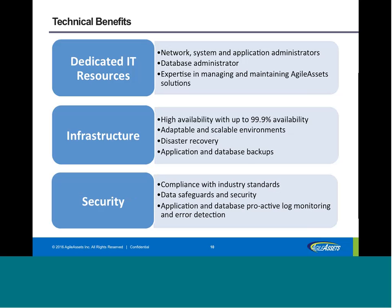And from the security perspective, we have compliance with different industry security standards. AgileAssets Turnkey hosting services have defined data safeguards, and we implement application and database proactive log monitoring and error detection, which helps us to identify and address errors before they are visible to our customers and affect end users.